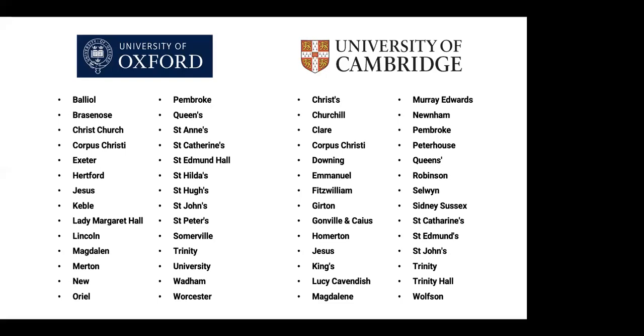After you apply for your initial university application, if you do get accepted for interview and then afterwards get given an offer, you do have to choose colleges as well. So make sure that you have a look into it. I can't give you specific information about it, but there probably is a little bit more information online about each of the individual colleges as well.